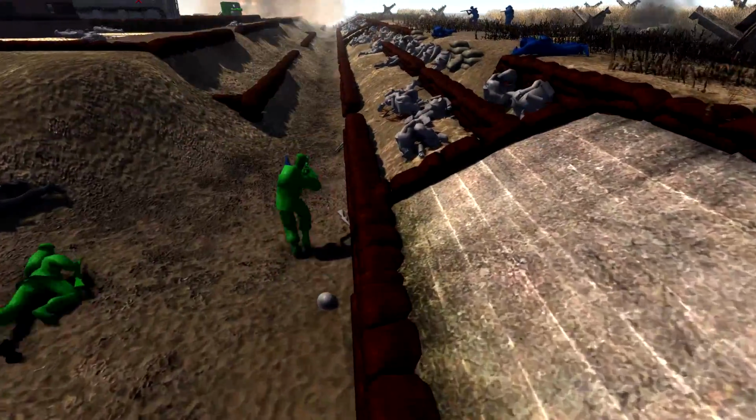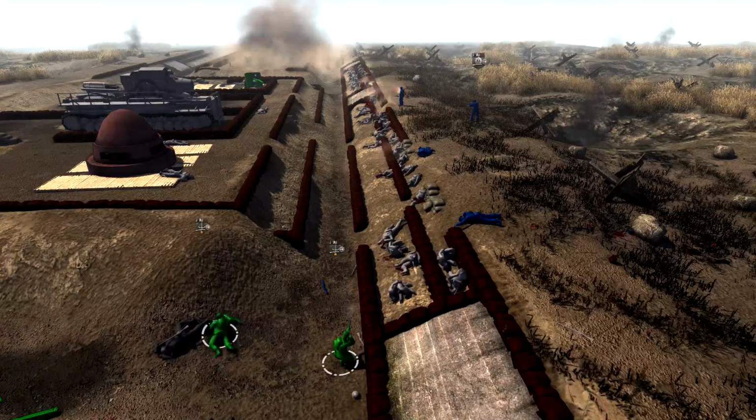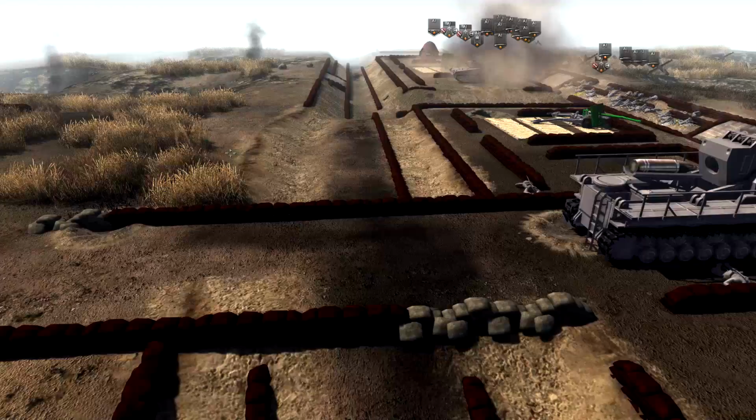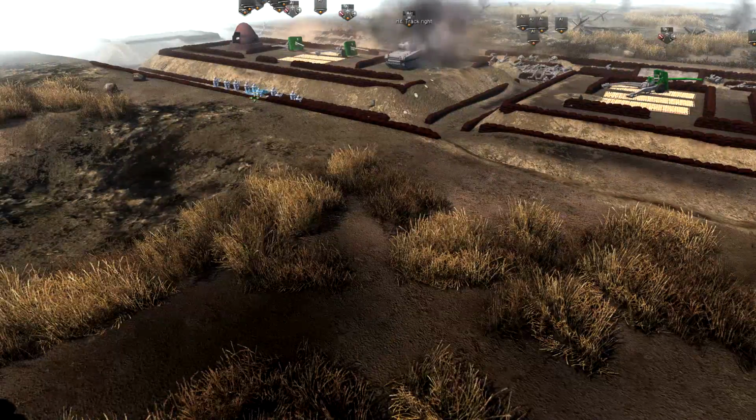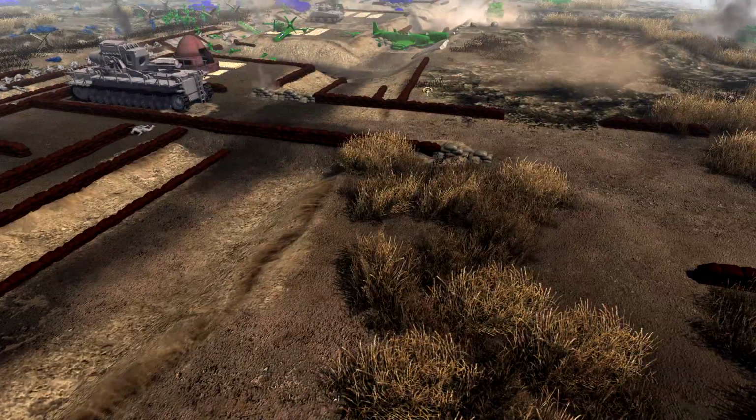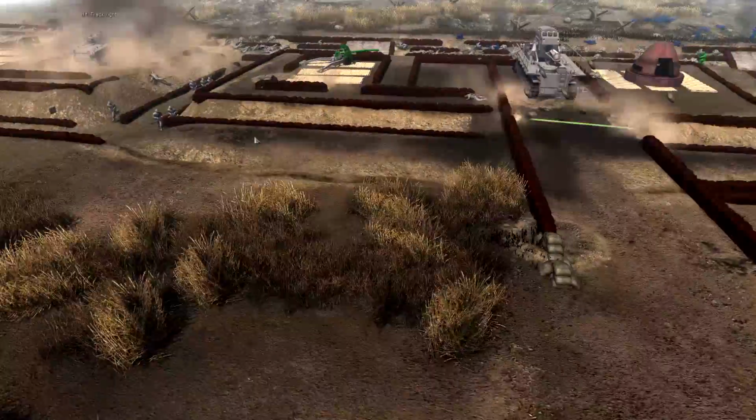It's time for some trench warfare. I think what we're going to do is we're going to pull these greys back now. Try and get them to a better defensive position. Retreat! Pull back! See if we can do it. Try our best.